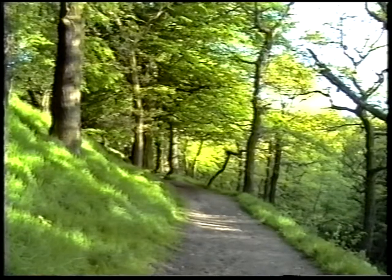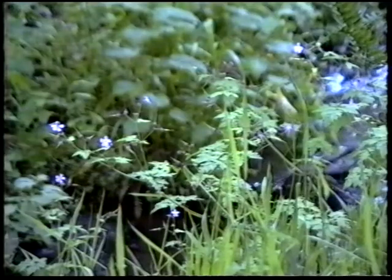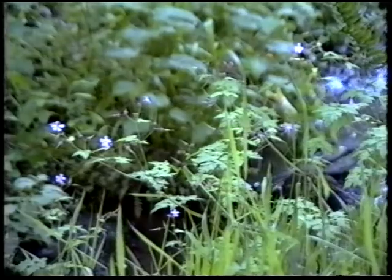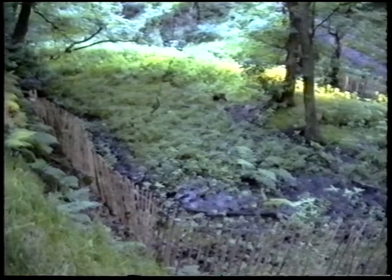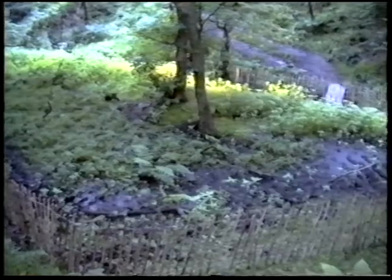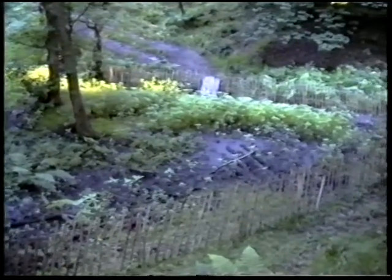By late June the canopy is fully formed, and only shade-loving plants like herb robert and red campion will continue to flower. In the middle of the wood is a bog, which has recently been measured at well over 6 feet deep, which, unusually, takes it well below the level of the stream bed.